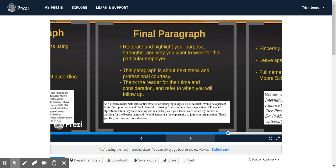Okay, the final paragraph is just a reiteration of your purpose. So you're just highlighting your purpose and your strengths, and be forward and say, "I think I'd be a really great fit for this position based on my skills and experience." It's a professional courtesy at the end, so you'll want to thank them for their time.